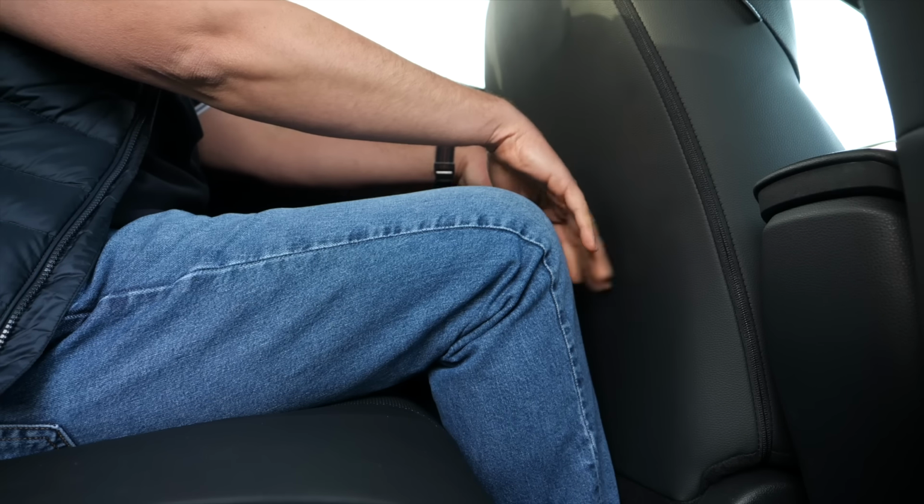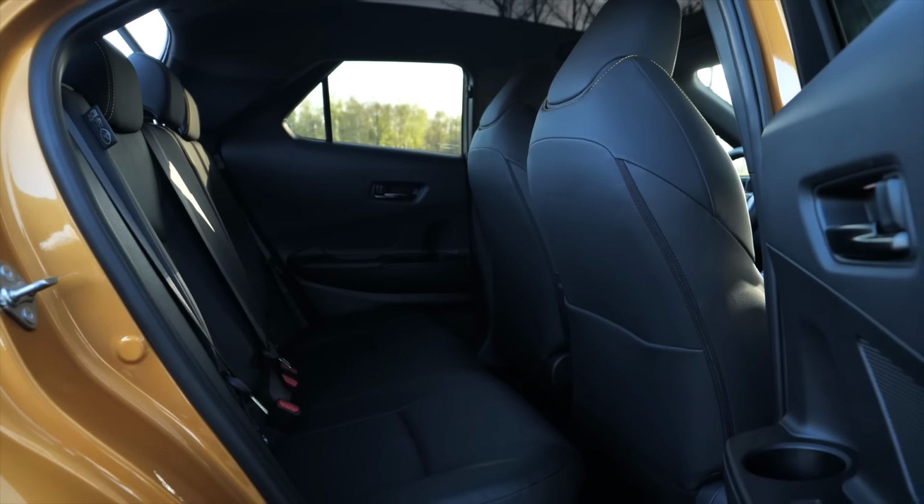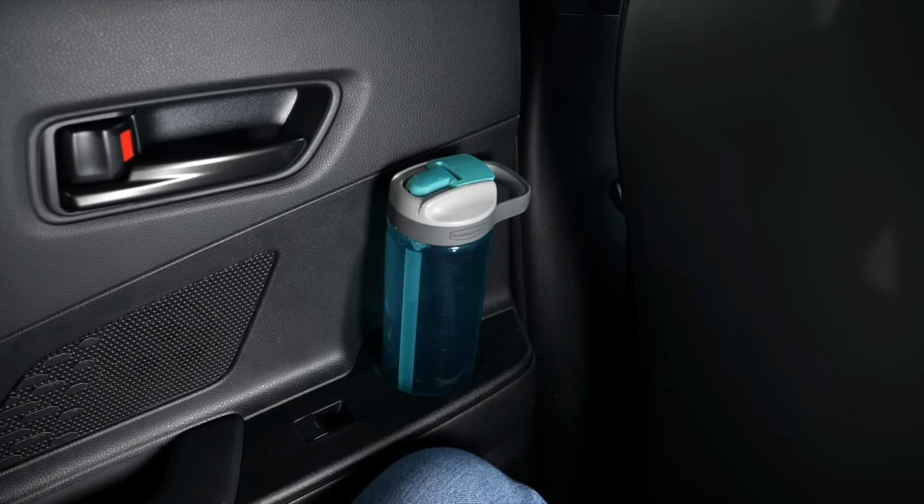The legroom and headroom are better than one could assume by looking into this dark abyss, but clearly the design brief wasn't for a family car. The cup holders are still in the doors.